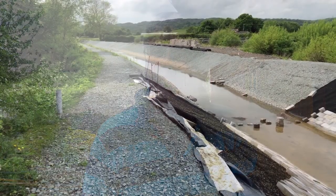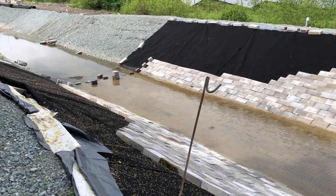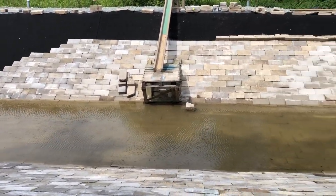The way this canal is being reconstructed through the dry section is to redig the channel, to line it with waterproof membrane, and then to cover that in concrete blocks. This has been proven to be a very successful way of relining an old canal, and they have just got several miles to do of exactly the same thing.